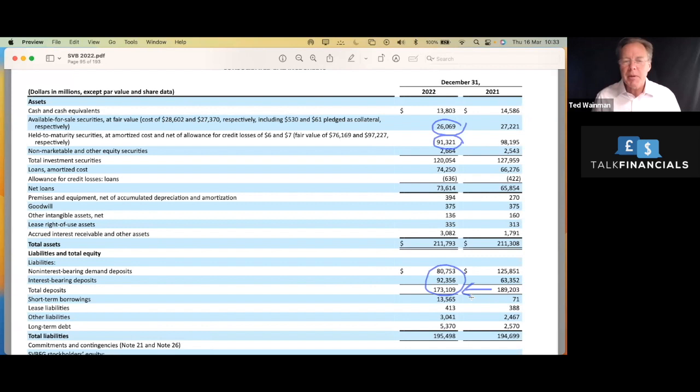However, if you start to have rumors and people on chat rooms going, I'm a little bit nervous about SVB, I think I'll just pop down to the local bank and take my money out and park it somewhere else, you suddenly end up with these deposits going down. And in order to fund that, they're going to need to get hold of some cash, and then they're going to need to start to sell these securities. So these securities, which are being held to maturity, suddenly they think, I'm not going to be able to hold them to maturity because I'm going to have to sell them in order to fund these withdrawals.